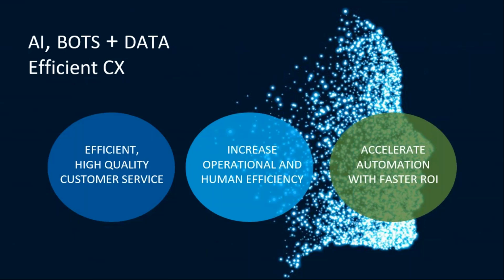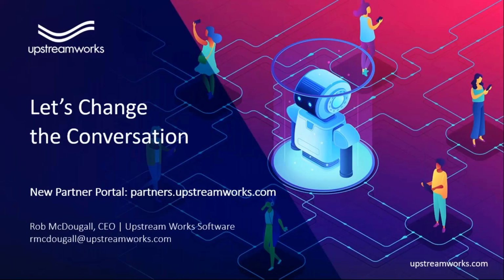And if you do screen pop for an agent, wouldn't it be great if the bot could use that same screen pop without additional investment? So that helps you get a faster ROI and better automation. So that's all I've got.